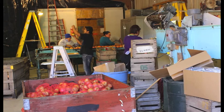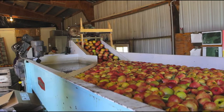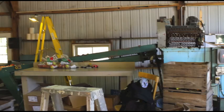This is the warehouse where the bins of apples are brought after picking. The bins are then lowered into these machines for washing. Once the apples float to the top, the apples are brought on the conveyor for sorting.